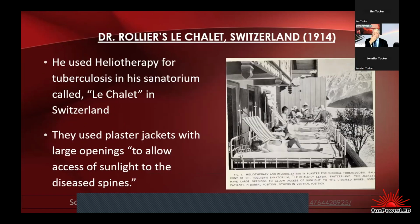Okay, Dr. Rollier, Le Chalet, this is in Switzerland, 1914. He used heliotherapy for tuberculosis in a sanatorium called Le Chalet in Switzerland. They used plaster jackets with large openings to allow access of sunlight to the diseased spines.